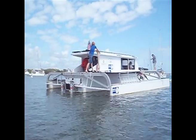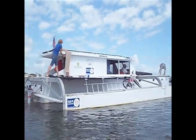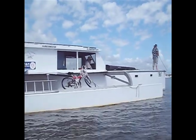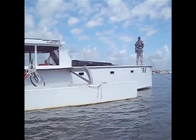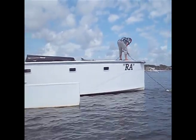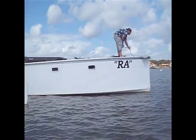So we pulled in after last year's 2012 Miami Boat Show that we went to. Went back to North Florida and had all the plywood and everything shipped there, and it showed up and we laid it out in a building, put it together ourselves.